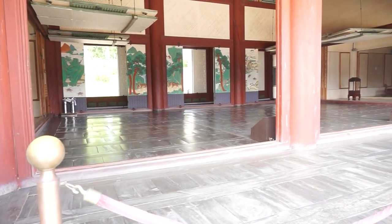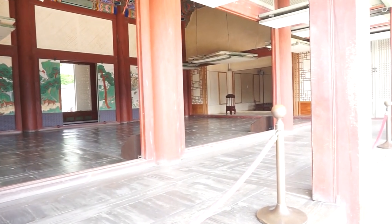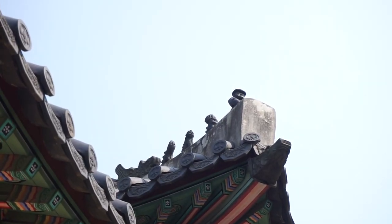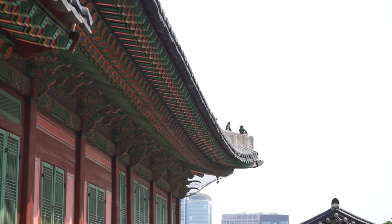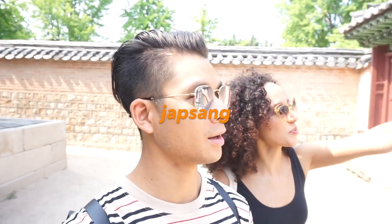Behind the king's quarters are the queen's quarters. She's at the back of the palace. On the corners of the buildings, on the roofs, are these figures that help protect the homes, and they're called japsang. Oh, all are japsang? Yeah. And this last one isn't. That is Dragon's Spice.